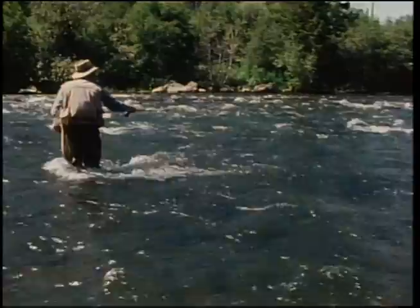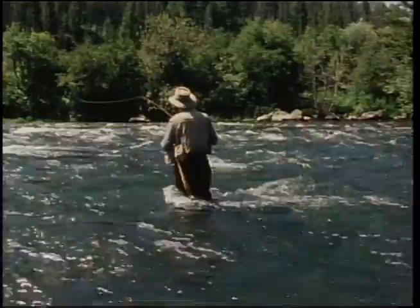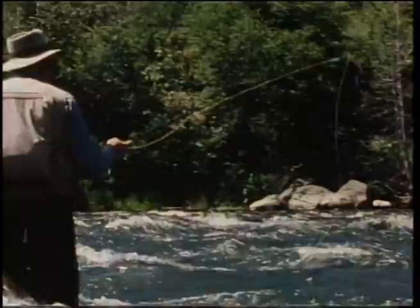You'll feel them grab it. And they usually grab it quite hard in this fast water. So be ready. If your line should get downstream from you, you can just mend that floating portion very nicely like that. Get a little longer float.